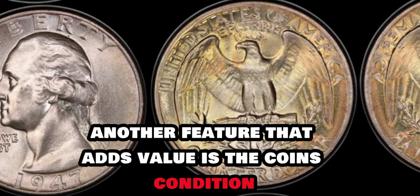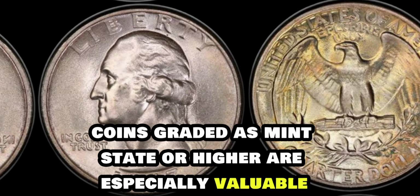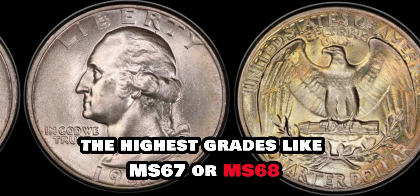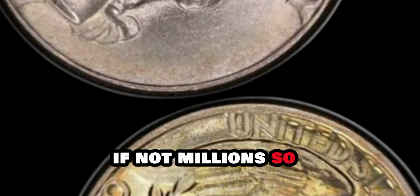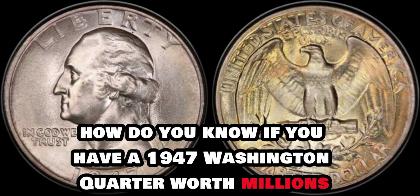Another feature that adds value is the coin's condition. Coins graded as mint state or higher are especially valuable. The highest grades, like MS67 or MS68, are incredibly rare and can command prices in the hundreds of thousands, if not millions. So, how do you know if you have a 1947 Washington quarter worth millions?